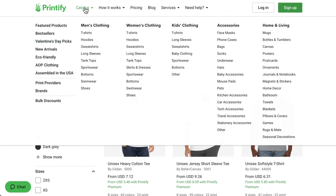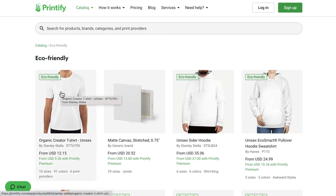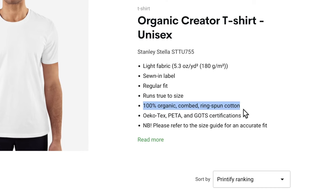Again, if we go to our catalog tab, we can go to the eco-friendly section for more organic or eco-friendly products. If we want to know more specifically what a product is made of, we can click on it and go to the product details page. Here on the right-hand side, we can actually see exactly what this product is made of. This t-shirt is made of 100% organic, combed, ring-spun cotton.